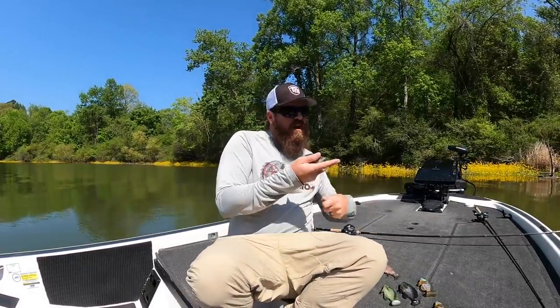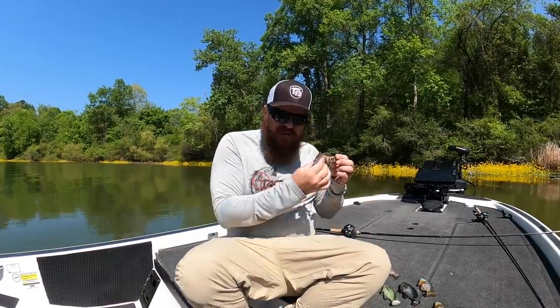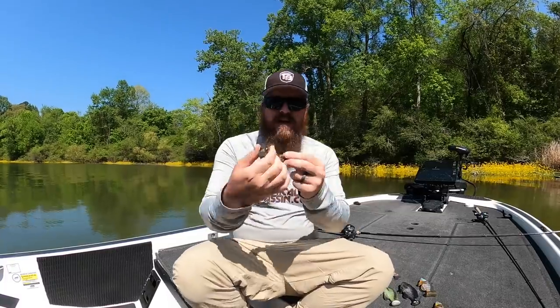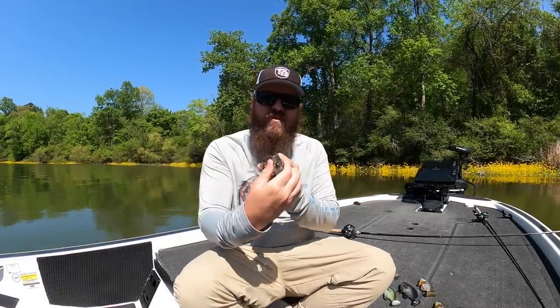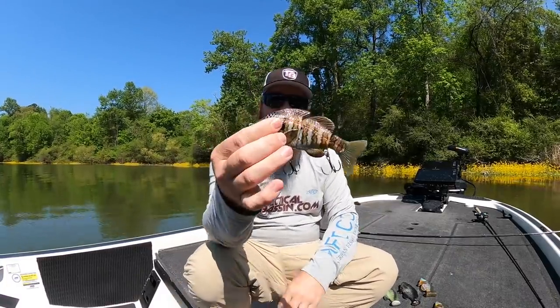So you can either just cover water, just burning, or you can burn, pause. Sort of like our tactical crank, right? Burn, pause. But really that bait will be shooting forward and then it just sort of cuts out to the side and just stalls out for a second. Shoots forward, stalls out. And if those fish are charging after it and it stalls out, that's when they crush it. So that's a great option.